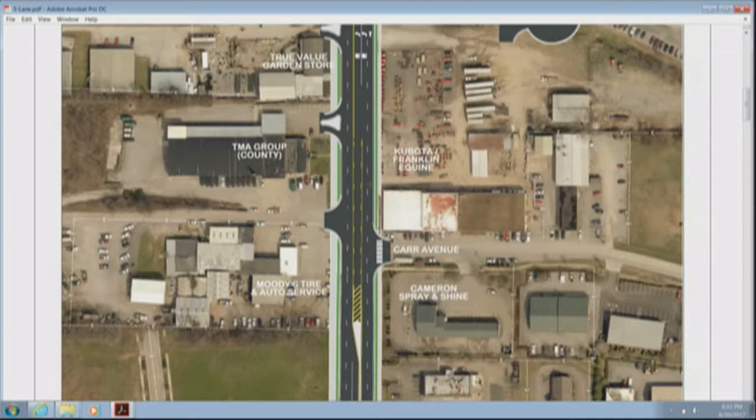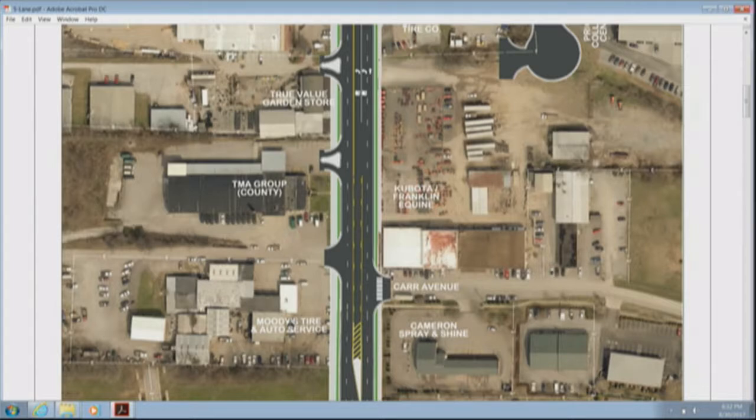Can I ask a question? Yes. Is there a road, and I think there is, I'm not sure, that connects Carr and Confederate? Yes, ma'am. Carr comes all the way around and ties into Confederate. Okay, thank you. So the county property, the one occupied by the TMA group, the northern entrance, we would convert that to a right-in, right-out, because they have the shared access point just to the south.